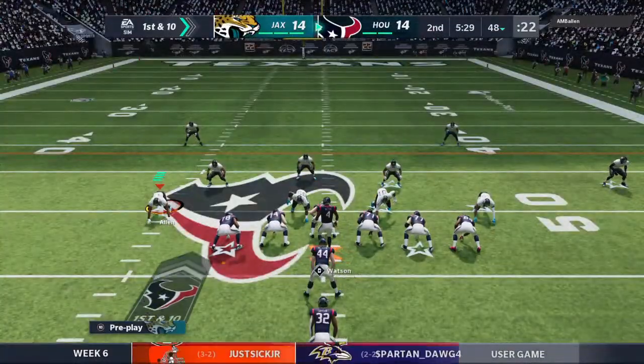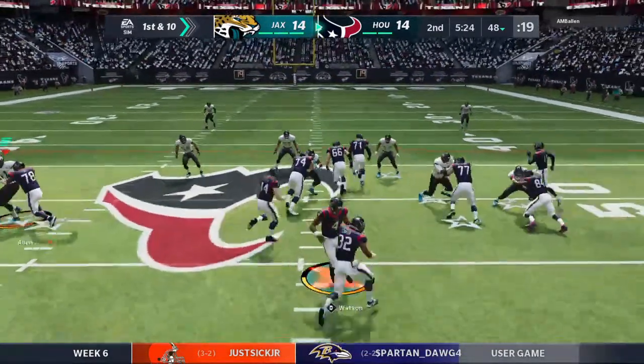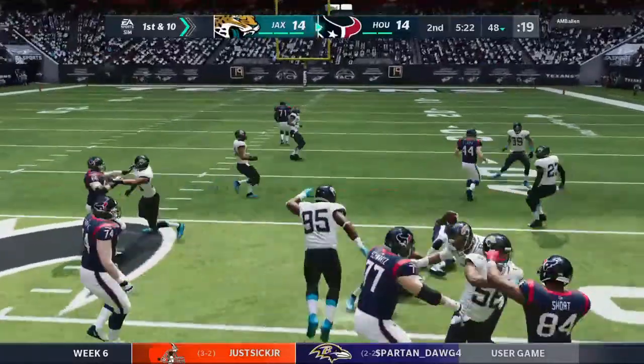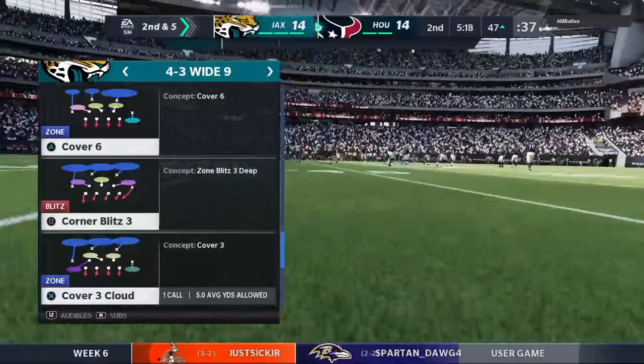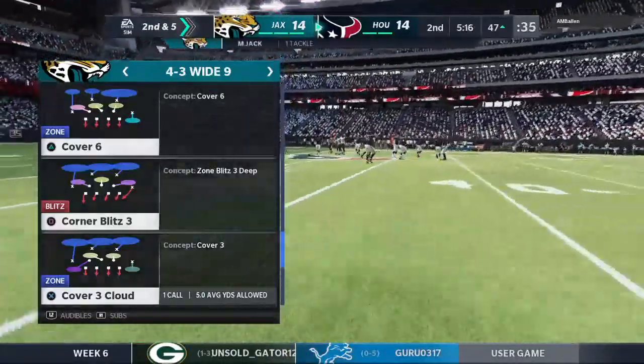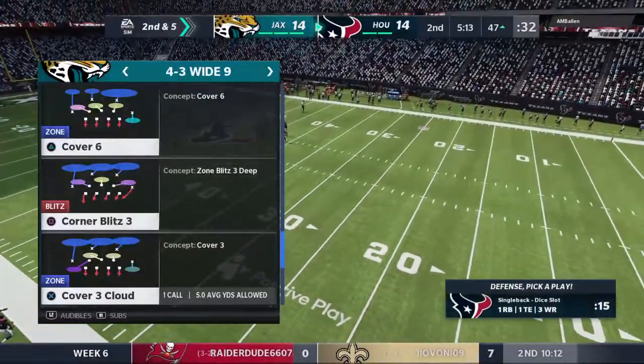Back-to-back good plays have him on the move on first down. Now it's Carson, and he's going to take this across midfield into Jacksonville territory. 5 yards on the carry. Good pickup on first down. Brandon, 5 yards on that run.